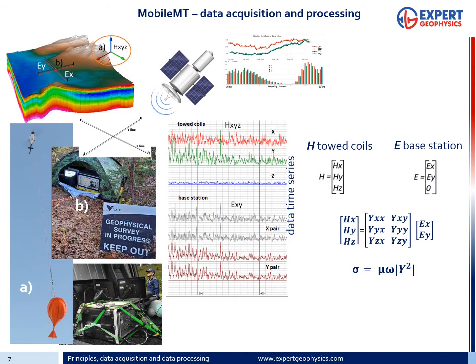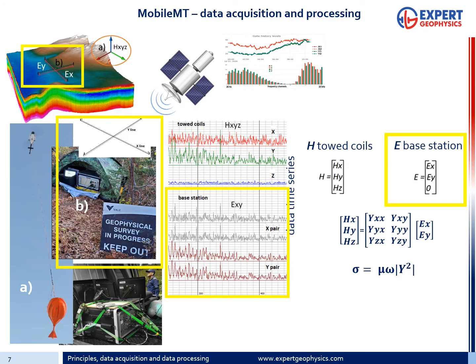The airborne MT technology shares many similarities with the ground MT method, but there are some differences. The measurement system consists of two main parts. The first is a stationary base station that measures horizontal components of the electric field. The base station consists of independent signal and reference channels, which aids in providing bias-free data. The data from the base station is monitored through the entire survey using a satellite.